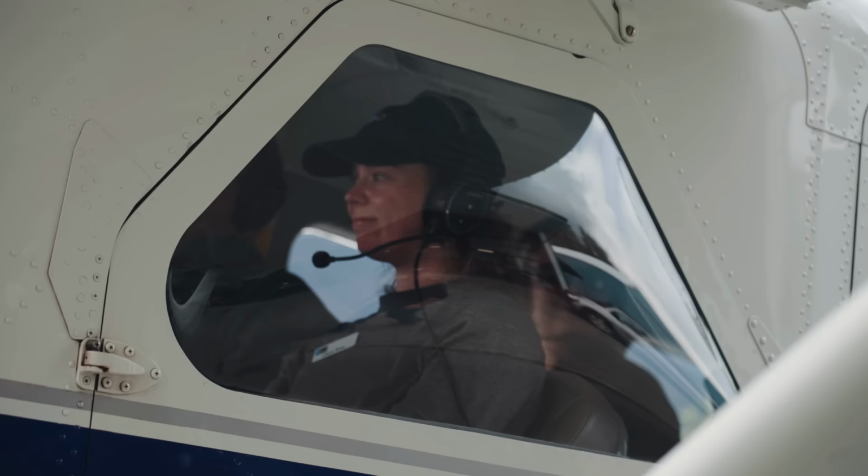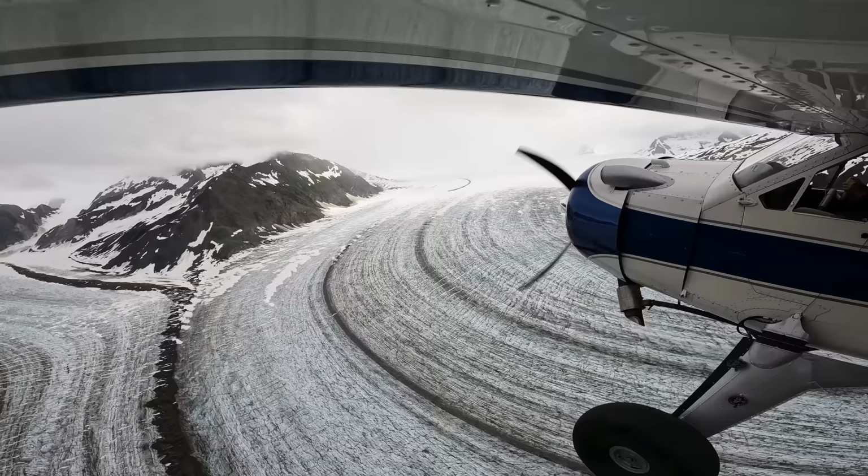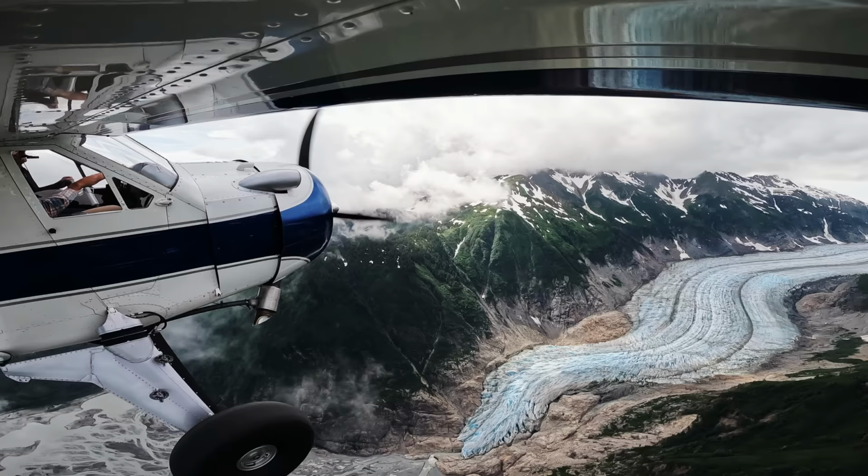I didn't originally sign up for flightseeing, and I am so glad that I did it because it was certainly one of the highlights of the trip. The plane flew so close, it was like you could reach out and touch them and you could see all of the colors all at once and you could see this incredible perspective.